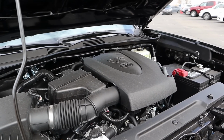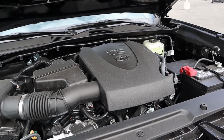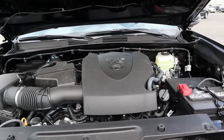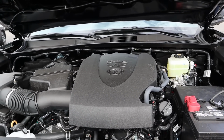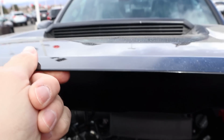So under the hood we have a naturally aspirated 3.5 liter V6 that goes through a 6-speed automatic transmission. Fuel economy is 18 around town and 22 on the highway, with power outputs being 278 horsepower and 265 pound-feet of torque.